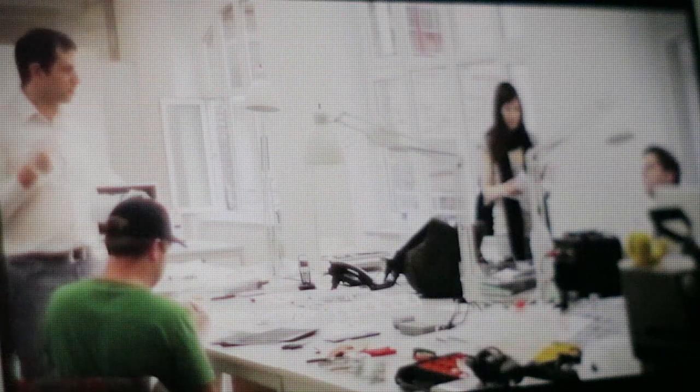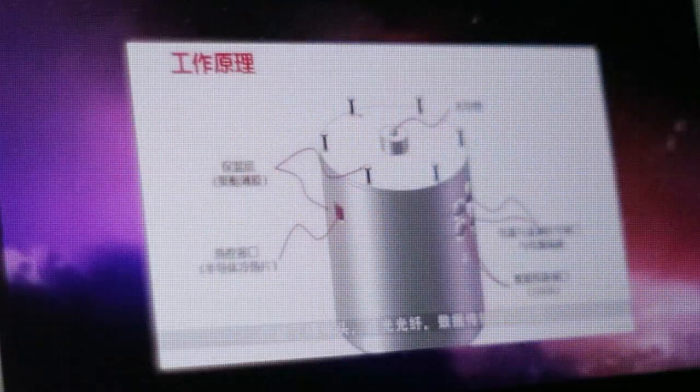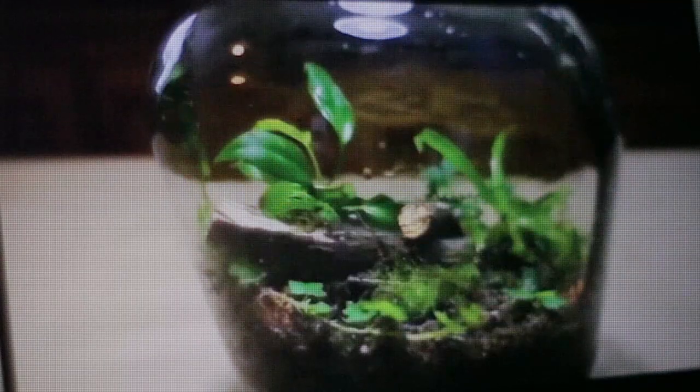The most important experiment, which has no analogs in the history of cosmonautics, was a biological experiment with plants and insect eggs. A container simulating the conditions of the artificial biosphere is installed on board the station. In the pressure chamber was placed land, water, air, potato seeds, rapeseed, Arabidopsis, cotton, Drosophila eggs, and yeast fungi. The heat controller maintains a constant temperature of plus 25 degrees Celsius in the container.